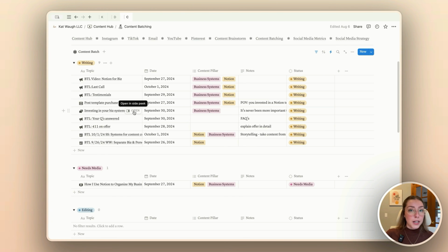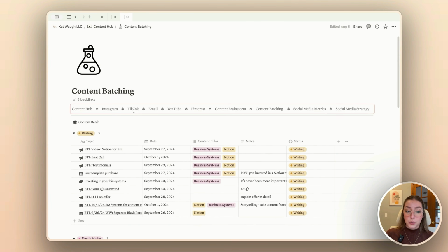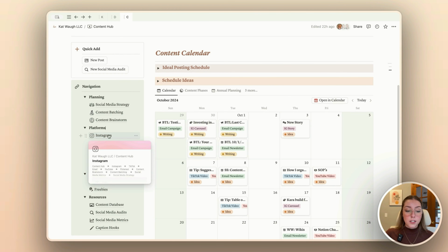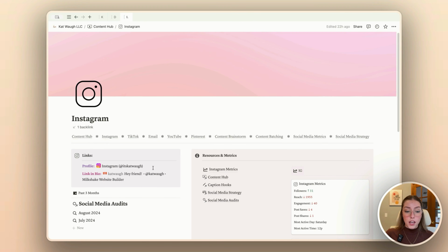And then when I'm ready to batch content, I can come in here and do each of these areas as I wish. Now below that over here on the left side, I have a hub for each of my different social media platforms. So let's go ahead and pop into Instagram here so we can take a look.